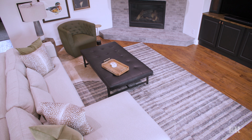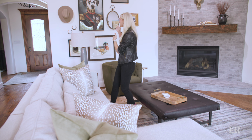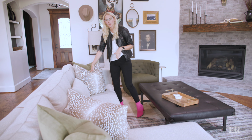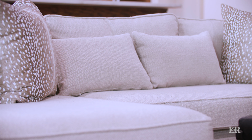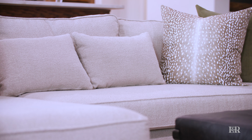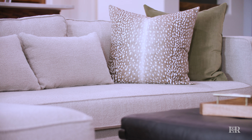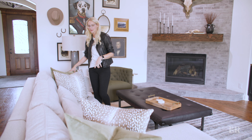And then we wanted, again, to bring in a little bit of whimsy, a little bit of fun, also a nod to the fun that's going on in the gallery walls. So we did this brown antelope print. Yes, again, bachelor pad, but we don't want to polarize anyone. We want some of the females to feel at home here as well. So we did this, and then we brought in some of the green velvet that we loved using throughout his home in these pillows.